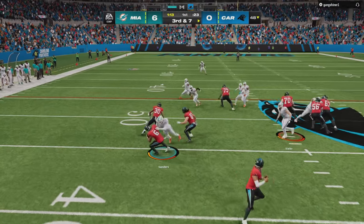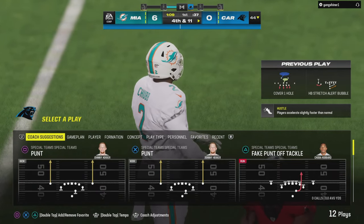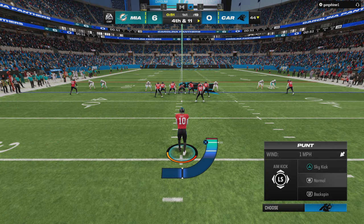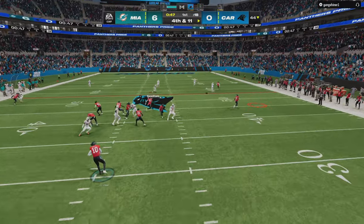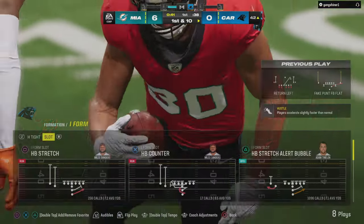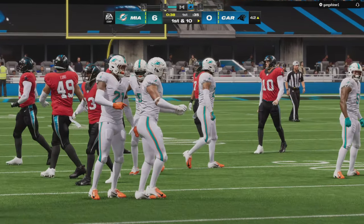3rd and 7. They will run for the first time with Miles Sanders, and he got blown up, losing yardage on the play back at the 44. That winds up being a 4-yard loss and leads to 4th down. And look at this. It's a fake. And this is caught, and the gamble pays off. A bold decision to go for it, but it pays off with a first down.